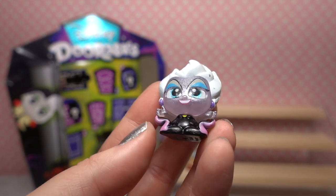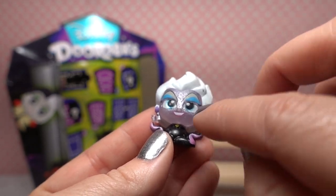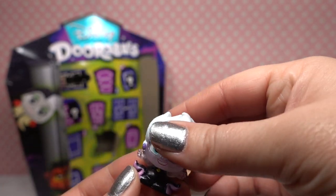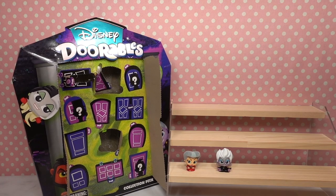As you'll see sometimes on Doorables, they do have some imperfections. We've got a little bit of paint in her hair and then a little bit of miscoloring in her eyes as well. Sometimes the paint jobs on these are a little bit hit and miss. So just be prepared for that if you are opening these to keep in your collection. Number three.